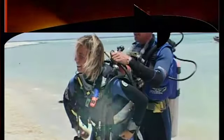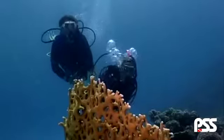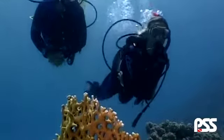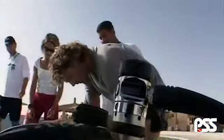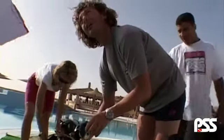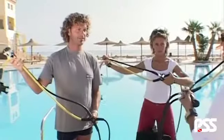The buddy system. As we saw in the previous module, many of the alternative air sources that we would use in an emergency depend on having another diver nearby. In order to dive safely, you must always dive with a buddy and follow the buddy diving procedures.